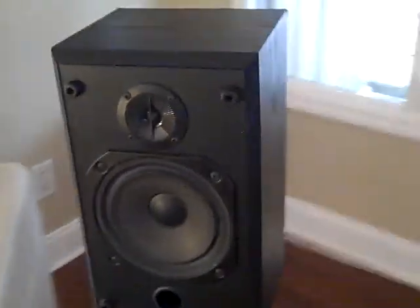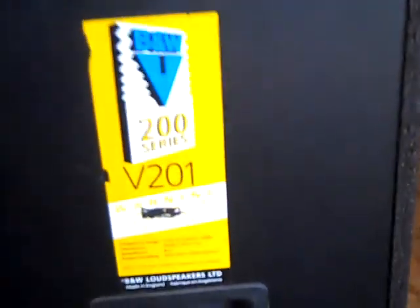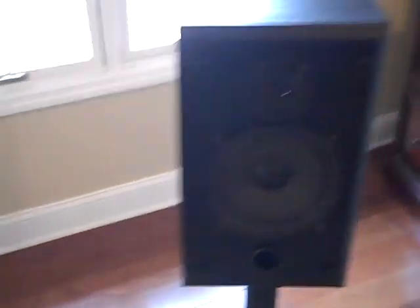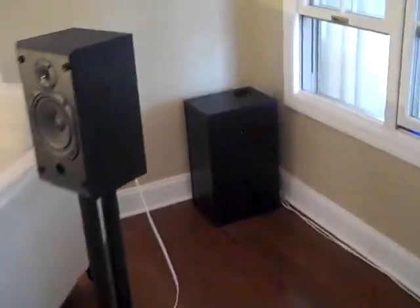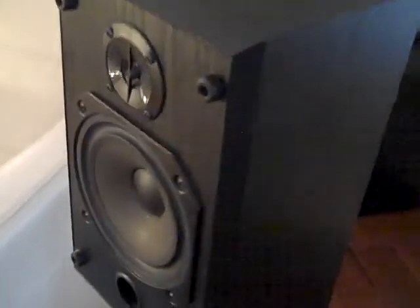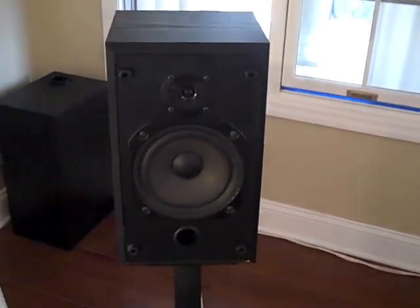And then, nothing fancy. I've got Bowers & Wilkins. What are these? The Series 200 series. These are entry-level speakers. You can see that my veneer on them is beat to death. I love these things. They're actually pretty flat sounding, not in a negative way. And then with the subwoofer back here in the corner, man, these are great sounding speakers that you can pick up anywhere for less than $100.